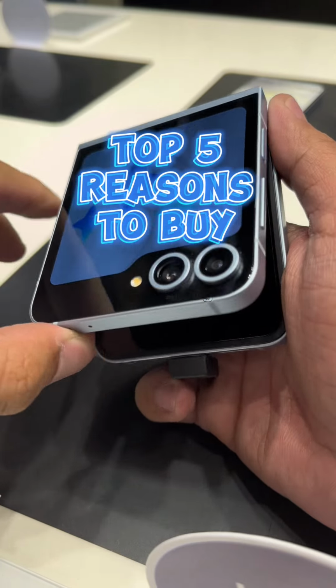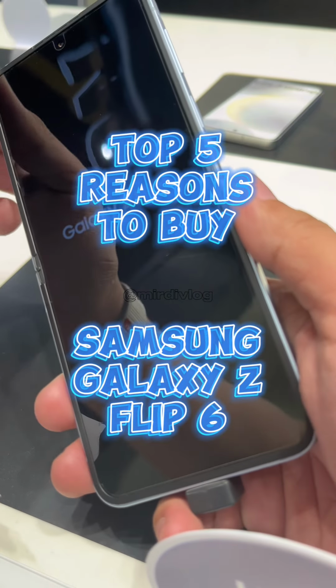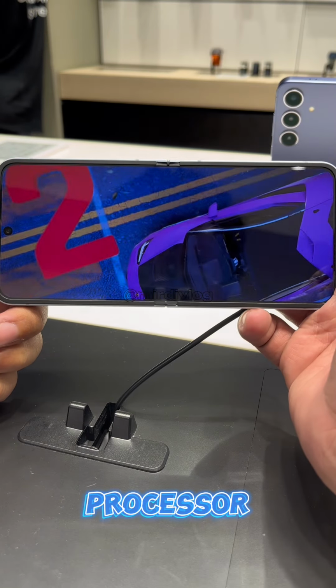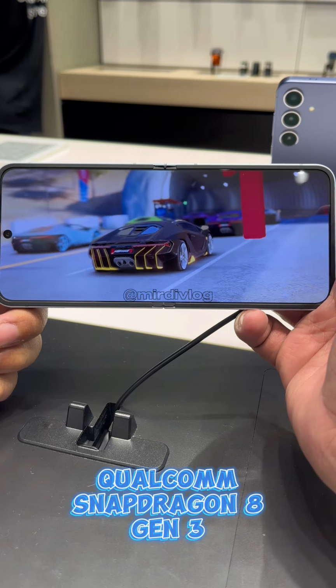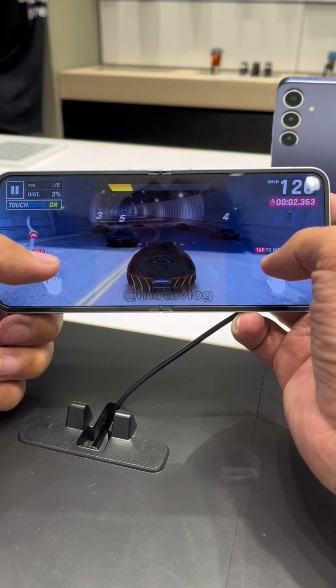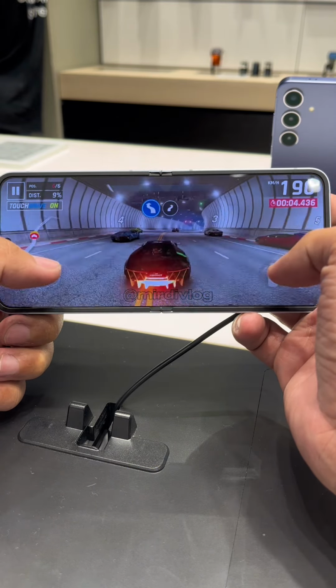Top 5 reasons to buy the latest Samsung Galaxy Z Flip 6. Number 1. Processor. Packed with the latest Qualcomm Snapdragon 8 Gen 3 chipset. Play all games and do any task without lags or hiccups.